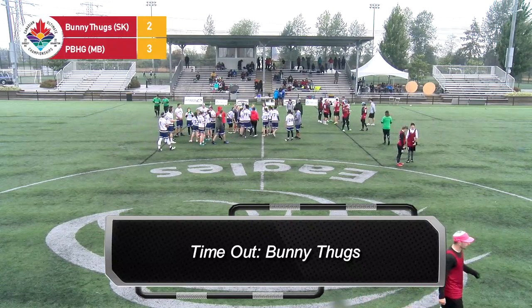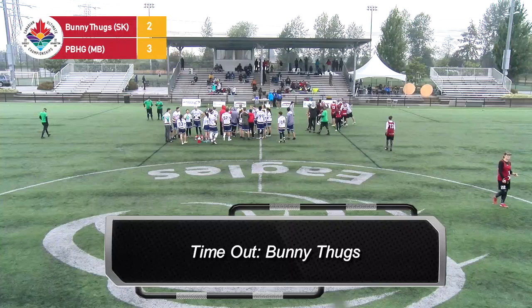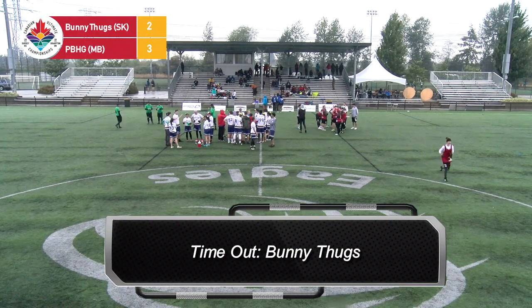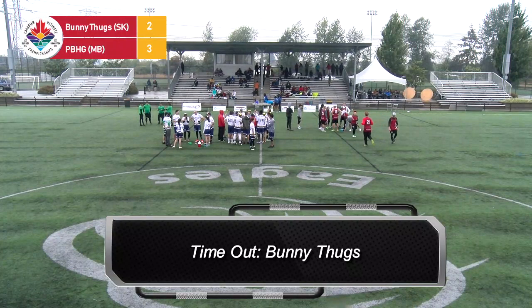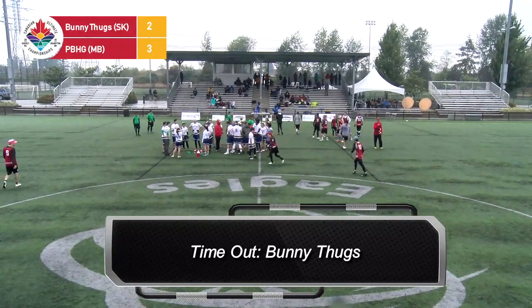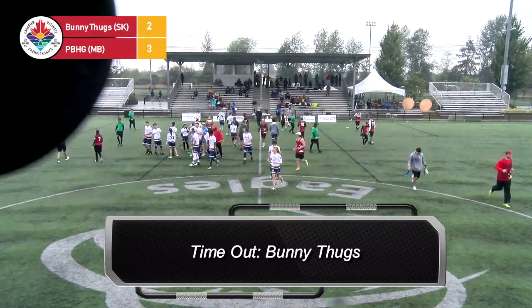Looks like they're starting to put a little bit more pressure on this PBHG team there as well, causing them to throw a few errant discs. I think in part due to the pressure defense, of course, PBHG did have an okay time. Once they were able to break through from the handlers upfield, they were off to the races. That last throw, unfortunately, too far ahead of Beardsell. So we'll see if the Thugs can take advantage of that. Definitely looking to get a break back early in this game and keep it close.